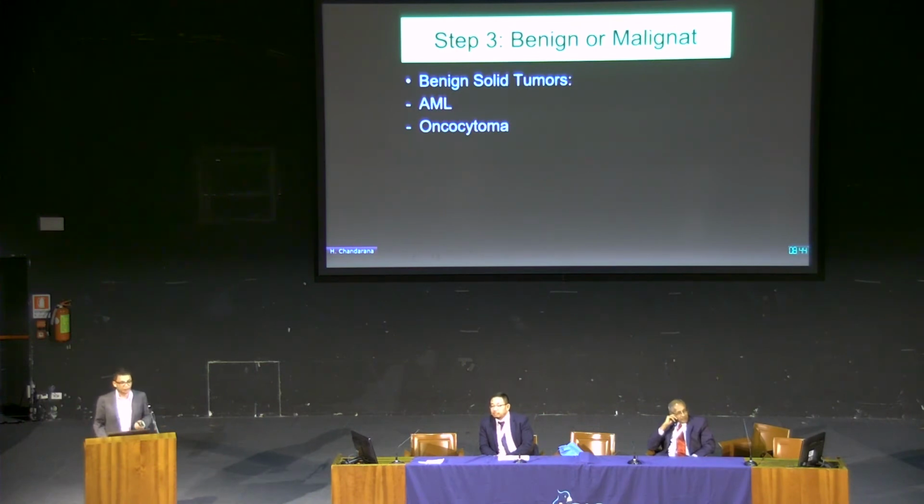The next question that I want to answer is, is the lesion benign or malignant? The two benign solid tumors that occur quite often in small renal masses are angiomyolipoma and oncocytoma. The surgical series have shown that in small tumors, 1 to 2 centimeter tumors, up to 20% or 30% in a surgical series are these benign lesions. These patients didn't need to be operated on. And the reason they got operated on is because we couldn't classify them accurately on preoperative imaging as an AML or oncocytoma.